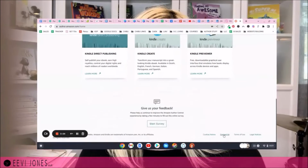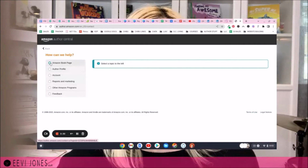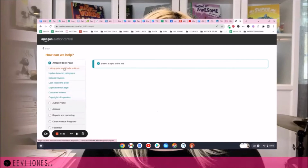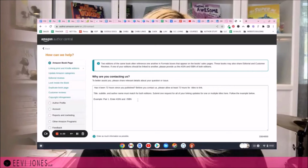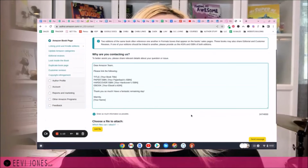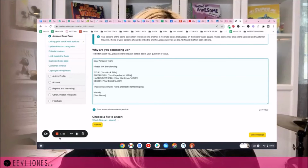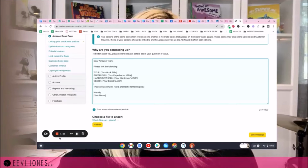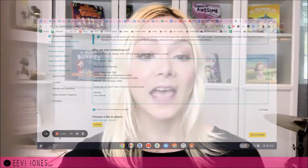And to request the linking of your different book formats, go to your Author Central account, scroll all the way to the bottom and click on the contact form. In the drop-down menu, click on Amazon's book page and then on linking print and Kindle editions. If you then click on send us an email, you can simply share the title of your book and each format's ISBN. So for example, in order to have all three formats of the book My Super Me linked, I would write something like this: Dear Amazon team, please link the following: title, paper ISBN, hardcover ISBN, ebook ASIN. Thank you so much. Have a fantastic remaining day. Warmly, and then you would enter your name here. And this will take care of the linking of all the formats of your book.